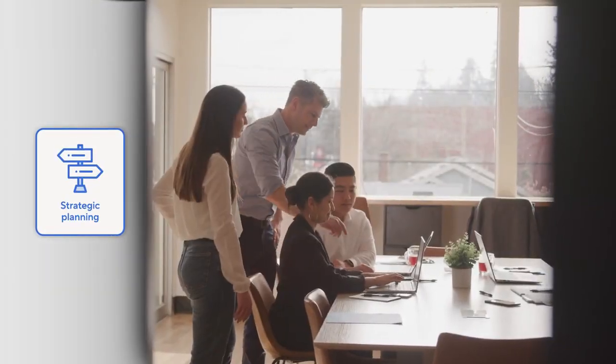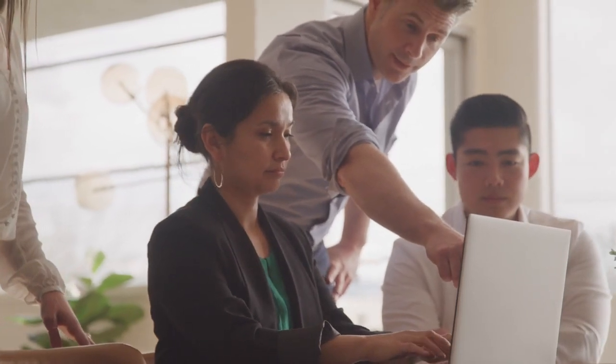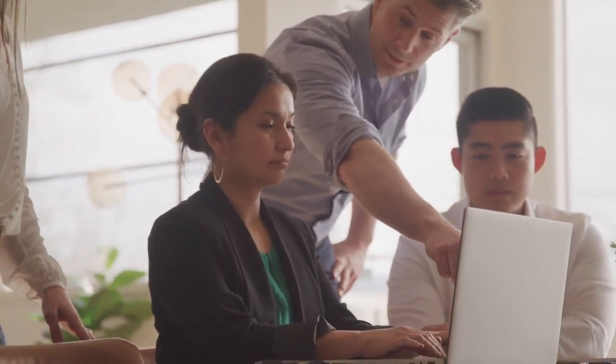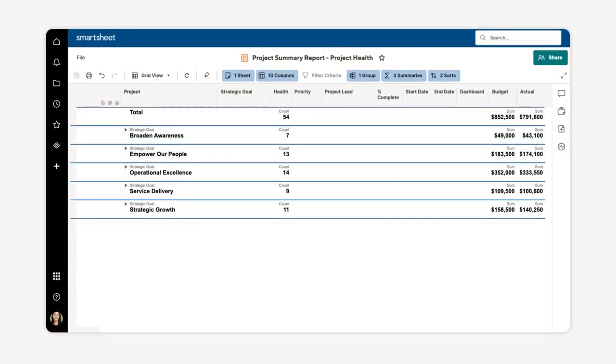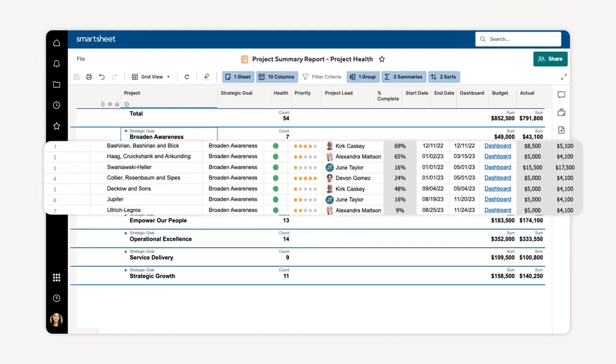Strategic planning. One of the main goals of PPM is to achieve the organization's strategic goals. Smartsheet helps companies evaluate and prioritize projects that align with overall business goals and gain stakeholder buy-in. Start by capturing all company-level goals into a sheet that rolls up into a report.